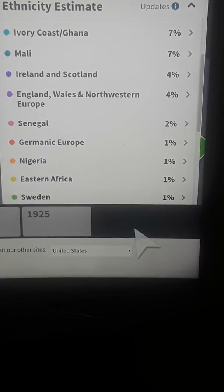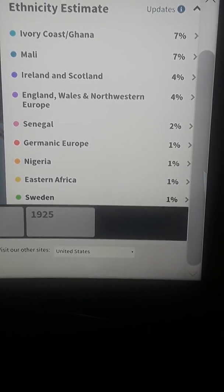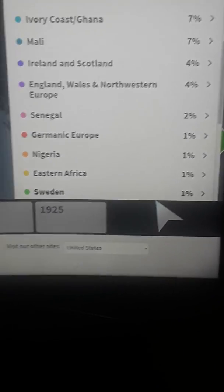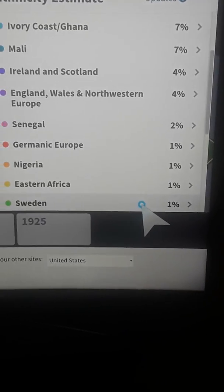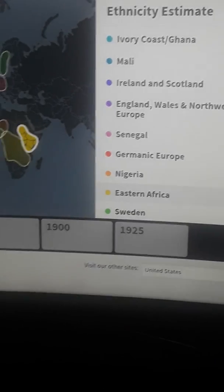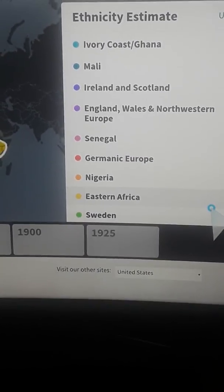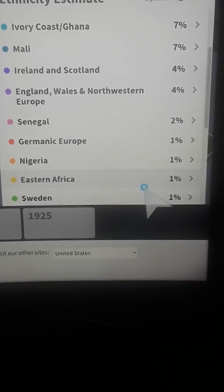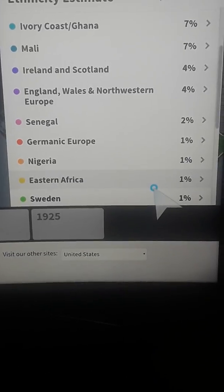All right. And the next one I have is Eastern Africa. This is a new category on Ancestry. They didn't have this on the previous results before, so this is a new one they'd not had before. At 1%, so it's very little, but it's still there.